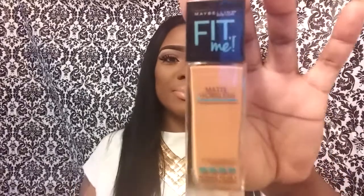Secondly, when it comes to foundation, this is my holy grail. I have seen so many YouTube gurus, bloggers, all raving about this foundation. Hands down, it is all true stories. If you're spending $40, $50 on a high-end foundation, please know that there is a comparable drugstore foundation that ranges from about $6 to $7 depending on your city and state. And that is the Maybelline Fit Me Matte and Poreless.